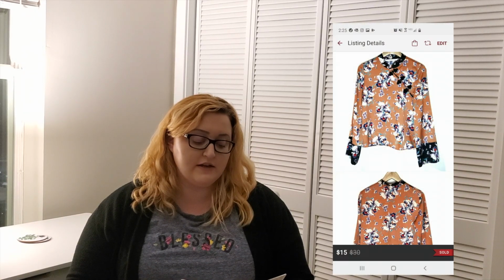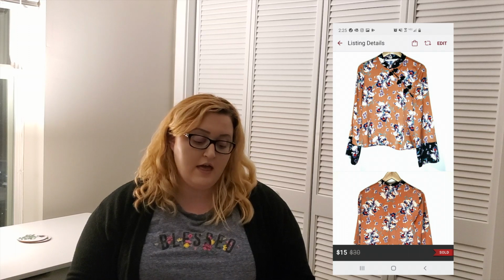Then I sold a Zara Trafaluc, I might be butchering that word, I have no idea, a golden floral top, and that sold for $15. I was obsessed with this. There wasn't a care tag on it, so I couldn't find a style number or any stock photos, but it was just a gorgeous peachy golden color, and the kimono Asian detail was super, super cute, and the buyer was really excited to get it, so that was great.